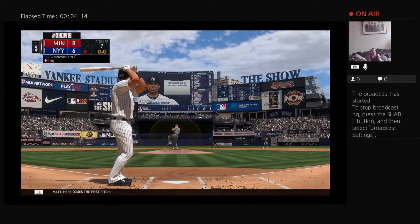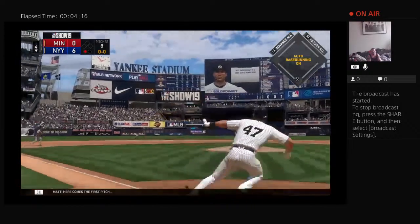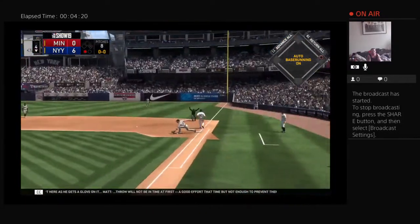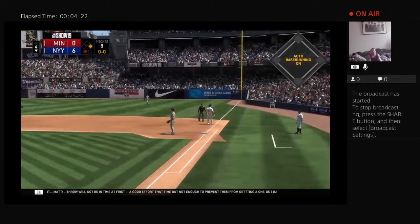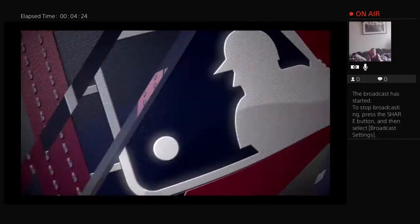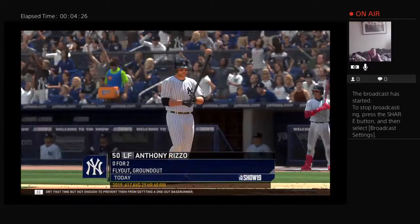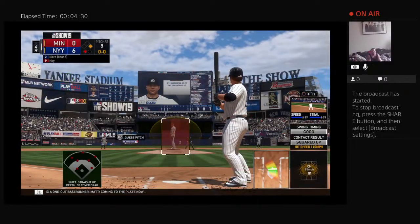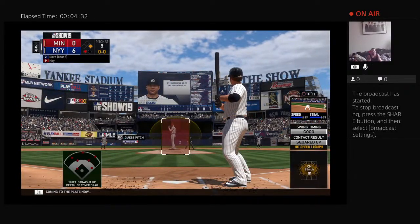Here comes the first pitch. A diving effort here as he gets a glove on it. Throw will not be in time at first. A good effort that time, but not enough to prevent them from getting a one-out base runner. Coming to the plate now, Anthony Rizzo, 0 for 2 here to start the afternoon.